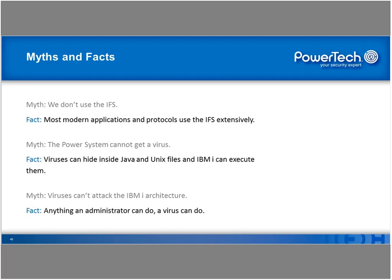Now, we've got some myths and facts here. First of all, we don't use the integrated file system. I hear that a lot, Sandy. I'm guessing you probably do, too. Yes. The reality is it's not as much anymore. Yeah, the reality is most of us are using it. Even if we don't think we are, the reality is that if we're using Client Access or TCP itself, for that matter, then we are typically using the integrated file system. Granted, most of the risk is coming from users who have mapped drives. So part of that is potentially the analysis of whether that's being used or not.